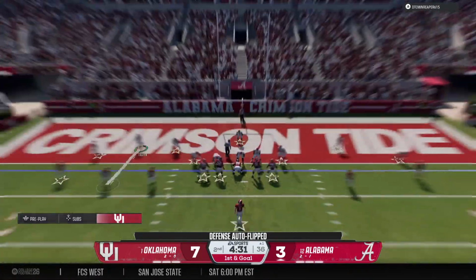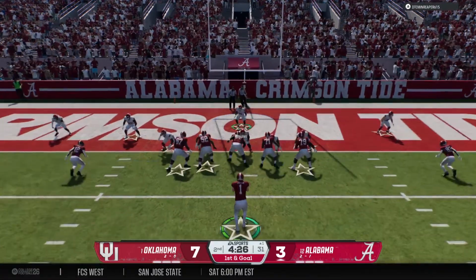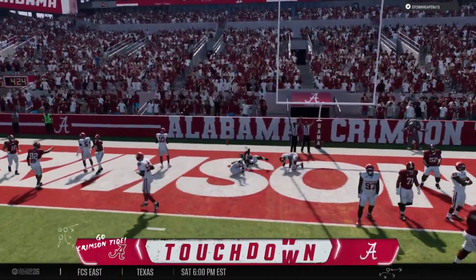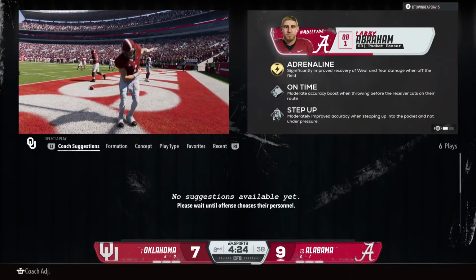Alabama's offense now lining up on 1st and goal. Takes the snap and takes off on the run. Homers all the way to the end zone. Touchdown, Alabama. Quarterback flashing the speed in that touchdown run.